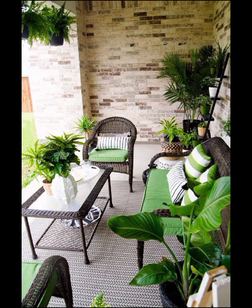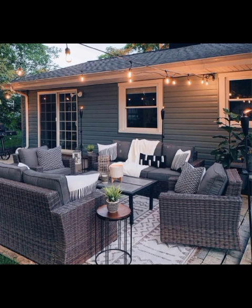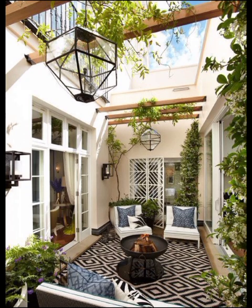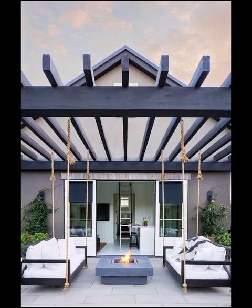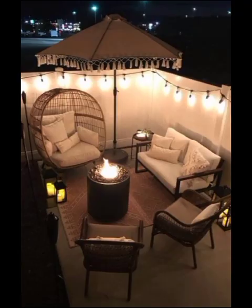Moving on, let's explore the world of vertical gardening. Limited space, no problem. Vertical gardens are a fantastic solution to maximize your greenery without compromising on style. From hanging planters to living walls adorned with a variety of plants, the possibilities are endless. We will delve into creative ways to incorporate vertical gardening into your backyard, creating a lush and vibrant oasis that defies convention.